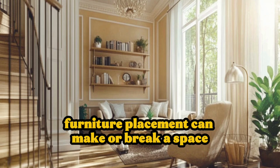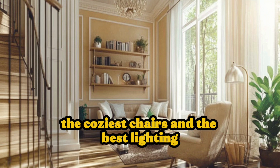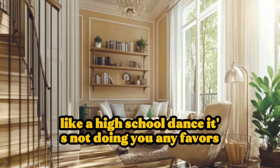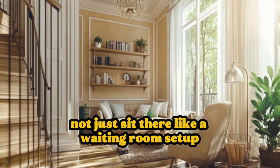Tip number 14. Arrange your furniture like you actually live there. Furniture placement can make or break a space. A room can have the nicest couch, the coziest chairs, and the best lighting. But if everything is shoved against the walls like a high school dance, it's not doing you any favors. Your furniture should work with your lifestyle, not just sit there like a waiting room setup.